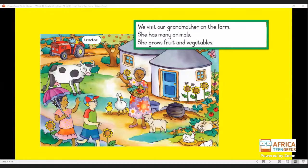Wow, grade 3s, you are getting really good at typing fast, especially a big word like that. And for those of you that have answered, even though I didn't see your face and you weren't able to type, because I do understand that on some of our devices, it's difficult to type, I do know that a lot of you are there and participating. And I just want you to know that I'm proud of you as well. So who do we visit on the farm? Grandmother, our grandmother. Well done. Good job.